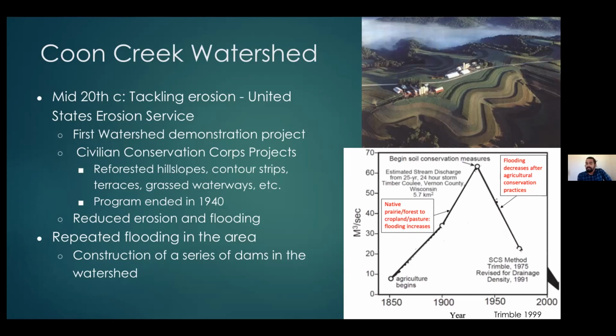And what we saw is that essentially that worked. The figure on the lower right shows that the estimated stream discharge was rising into the mid-20th century. Once the Civilian Conservation Corps projects took hold, we saw a decrease in that estimated stream discharge. That was also helped by the construction of a series of dams in the watershed in the 1960s. So these were 2 approaches to improving flood outcomes in the watershed.